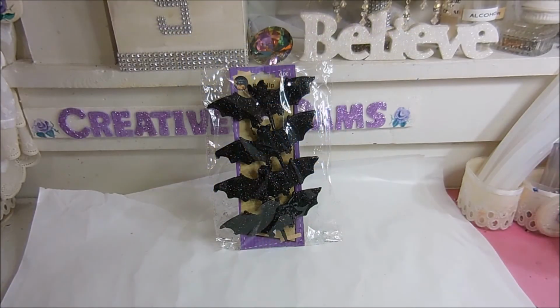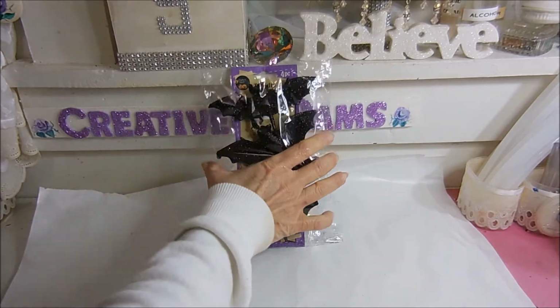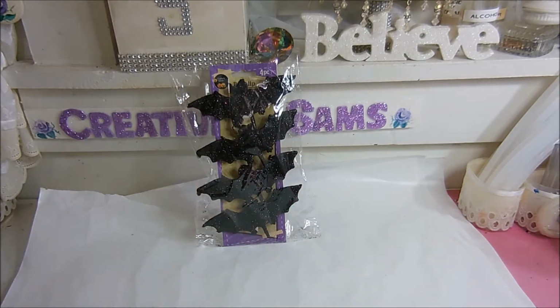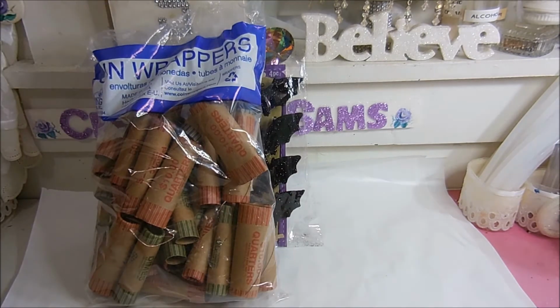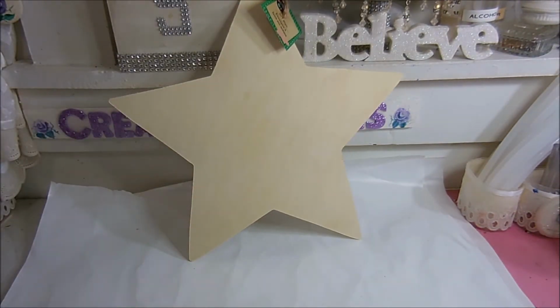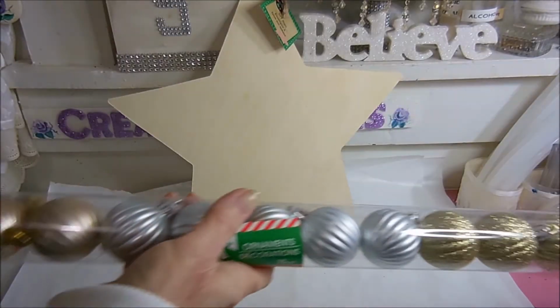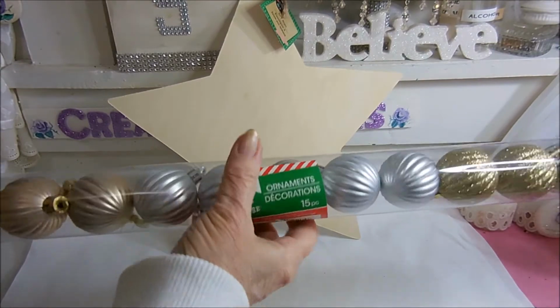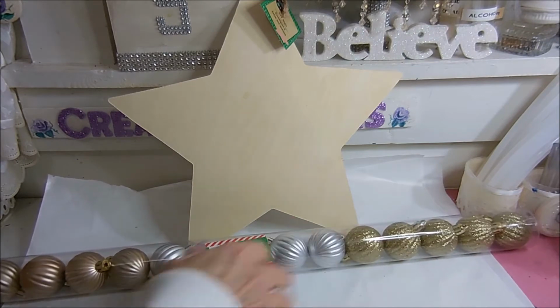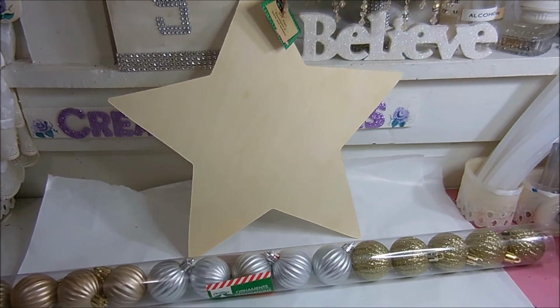At the Dollar Tree, I got something called Bat Clips. There's four of them, and they're all glittery. And my change is starting to fill up pretty good in my banks. So I picked up a thing of coin wrappers. I got this wooden star, and I thought that would look good in a wreath. I picked up some of these tiny matte ornaments, and there's some glitter, but I'm going to jazz those up in the colors that I want.